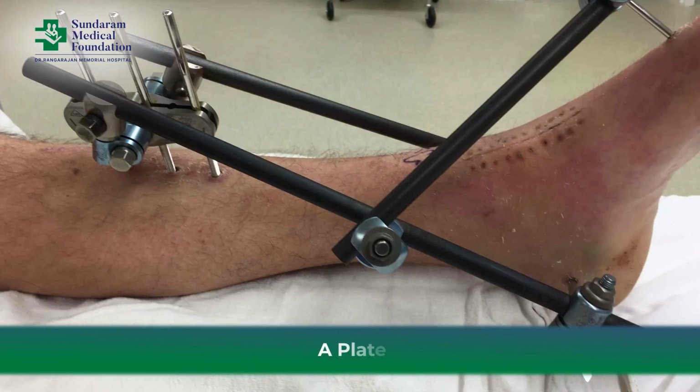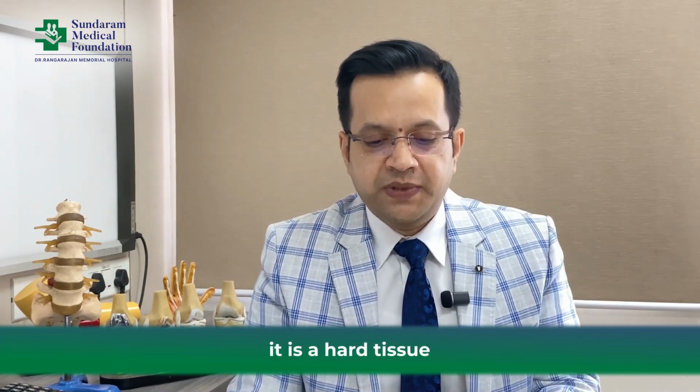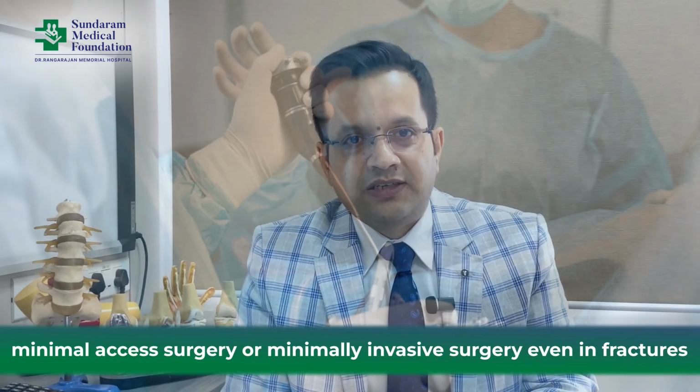However, when it comes to fractures, for a very long time, if you had to put a plate or a nail, you had to make a really large incision exposing the entire length of the bone, and only then could you work on it because you had to see it. It's a hard, structural tissue. However, over the past few decades, advancements in medical science have allowed us to offer minimal access or minimally invasive surgery even in fractures.